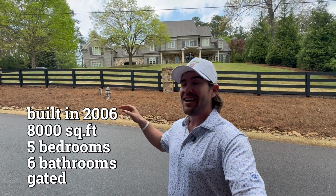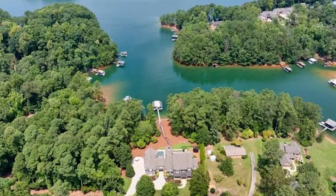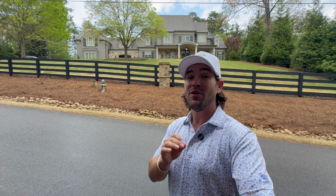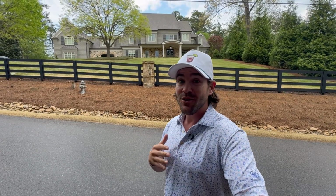It's gated. I mean, it has a gate to the driveway. The views are stunning, has a massive dock. It is really, truly a dream paradise. This house is one of the most expensive listings on Lake Lanier at $3.7 million. Now, I could dream about it.